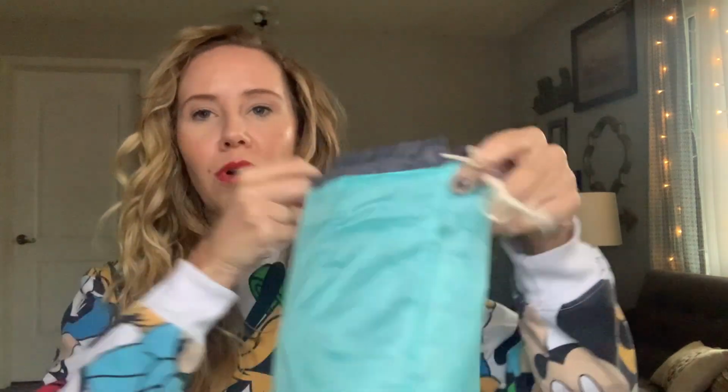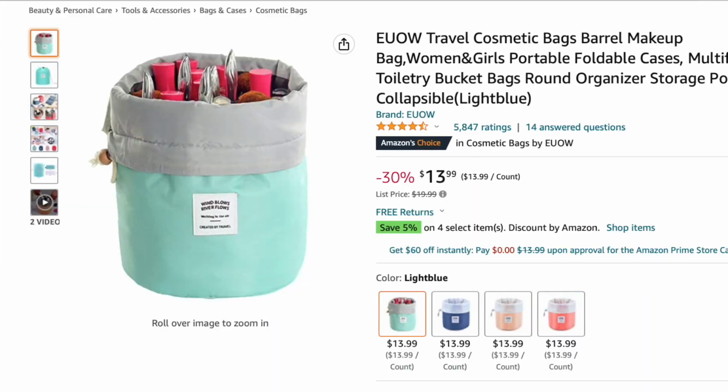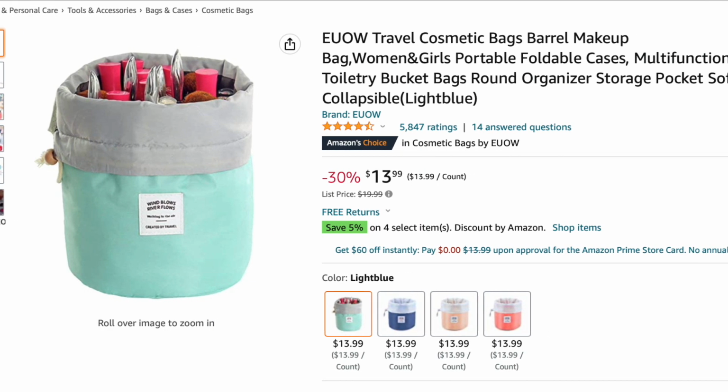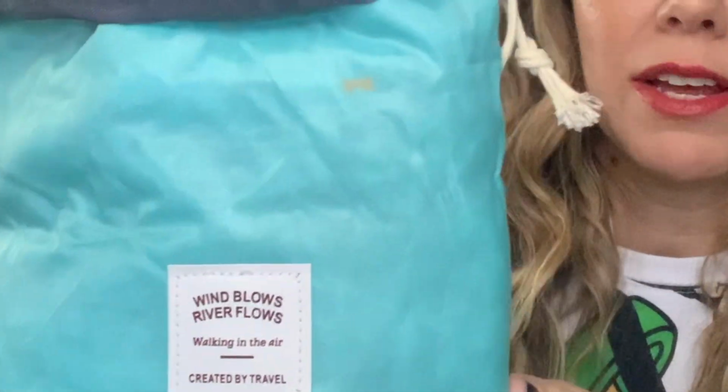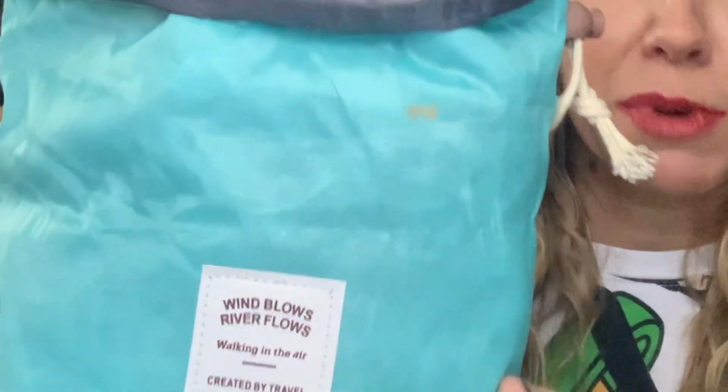After I got back, I had added this bag that I'm going to show you here to our Amazon storefront because I was researching makeup travel bags that would stand up. And so I bought it before this trip because I was like, well, I'm going to recommend it. I need to probably try it out. So I did, and I love it.